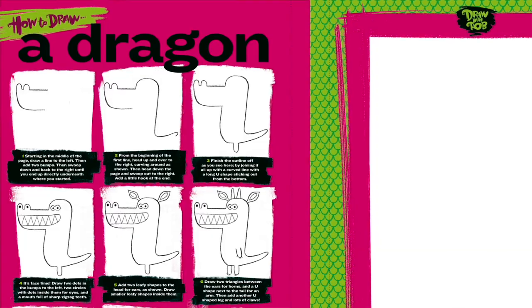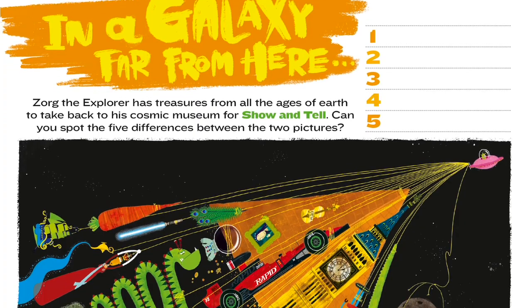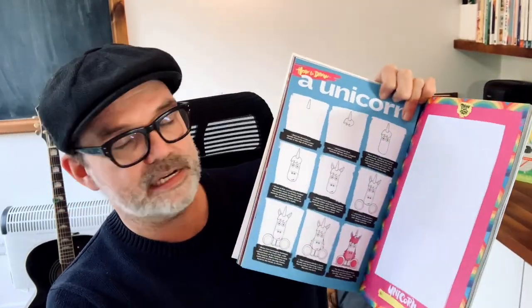And we've also got our regular draw-alongs, loads of draw-alongs in this one, lots of puzzles, lots of colouring, it's super fun. Every single page is perforated, so once you've done your little draw-along like this one of a unicorn, you draw it in the frame here and you tear that page out, and you stick it up on the wall. That's super cool, isn't it?